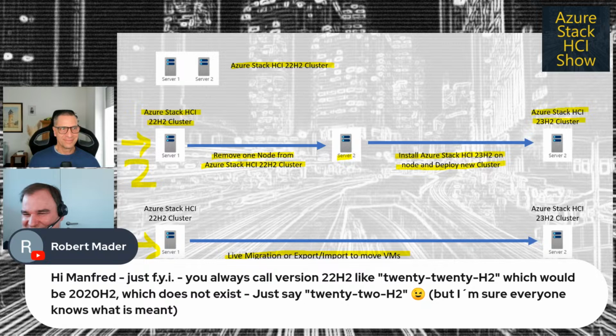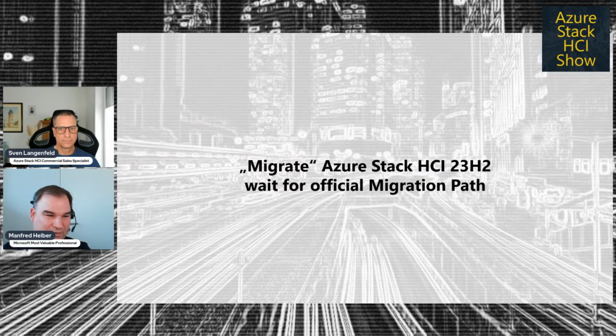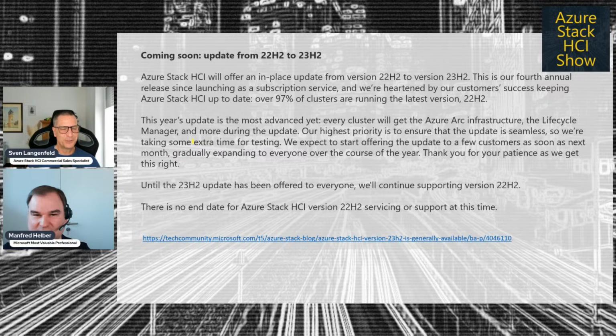Perfect. Okay, so I assume that the official migration path will be a very, very smooth transition from 22 H2 to 23 H2. But the official wording is that we will have it in the next month. So we have here information that first customers will have a private preview exactly in the next month, and it will be expanded to everyone over the course of the year.